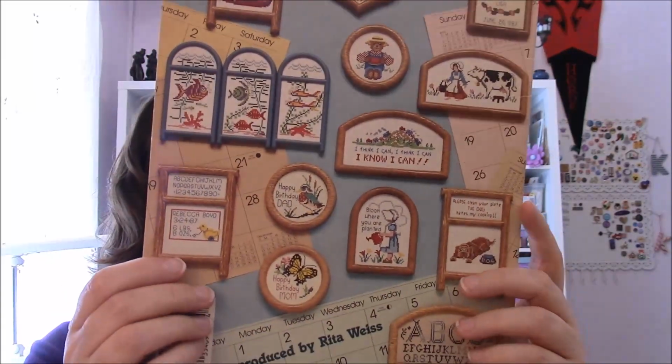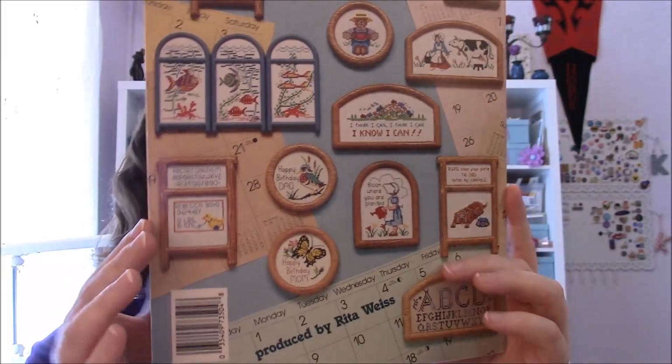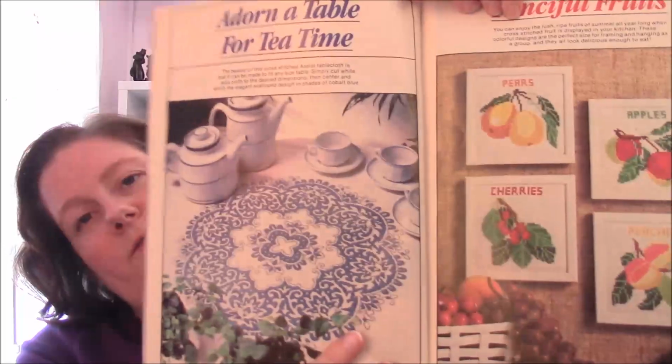There you go, very country, very 80s. Let's see, this is Crafts, Projects, and Patterns Magazine, Cross Stitch and Needlepoint, Volume 1. When was this published? Copyright 1985. Wow. So this is, well, nothing older than me yet. Look at those fruits. Aren't those fruits kind of fun?